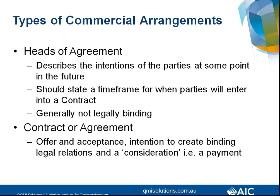The other major types of commercial agreements could be, for example, between the collaborative partners, a heads of agreement, which just describes what they intend to do at some point in the future, but also says when they will actually enter into a binding contract.